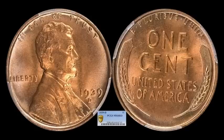The next one that we have here, no doubt about it, more registry set fodder. And traditionally, a lot of the Lincoln Cents beyond like 1935 are probably going to be registry set pieces unless it's like a Marquee variety or an error. This one right here is a PCGS Mid-State 68 red. Again, another difference maker in a registry set that needs it. This one is a Pop 10, so there's still not a lot of them.